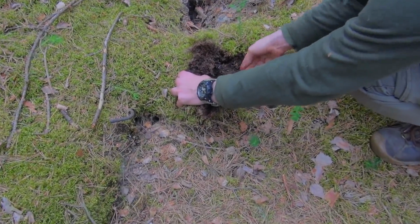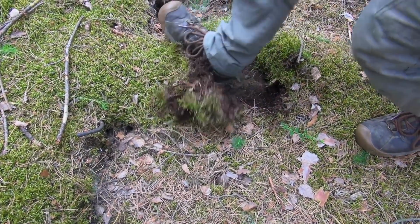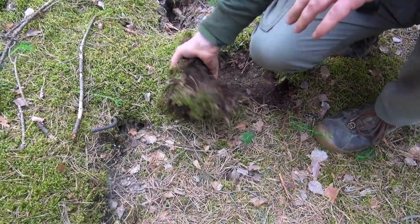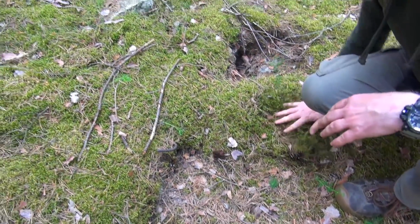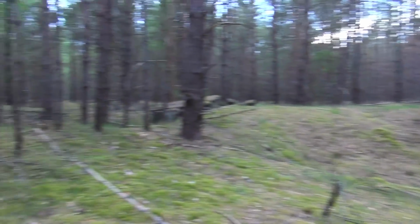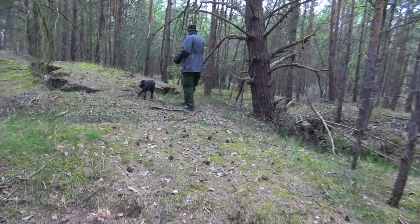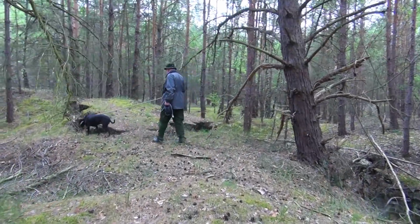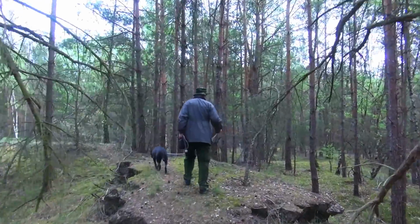It's hollow. Yeah. It's hollow. How can it be hollow? Oh, well, just loose. It's just loose. Okay. Yeah, this is the root piece of whatever this was. This would be an interesting research project to see what exactly did they test here and test for. It is. I GPS'd it so we can find it again.